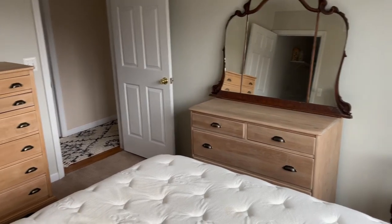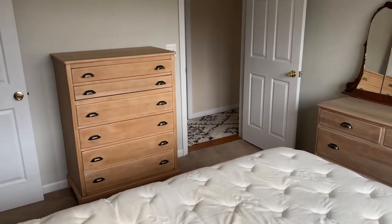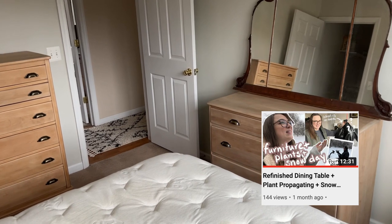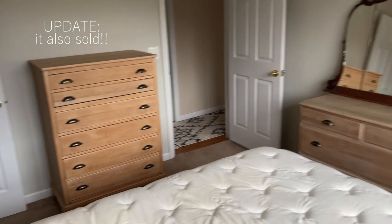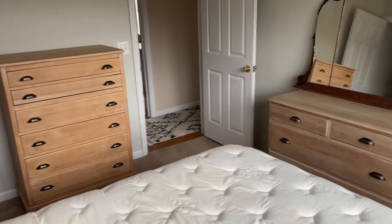So there are two dressers in here, but we are actually going to be doing different furniture here because if you saw my other vlog, these two dressers I refinished for selling. This one's actually sold, waiting to be transported, and then this one's still waiting to sell. So we plan on getting furniture to replace them, but they're in here for now.